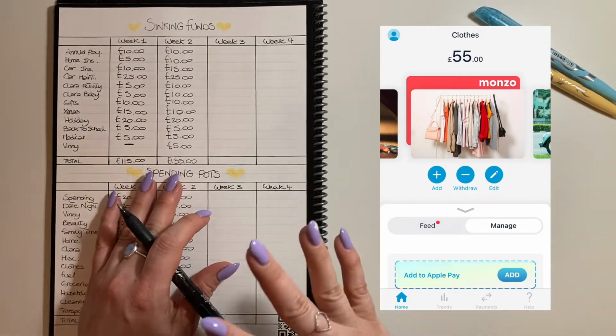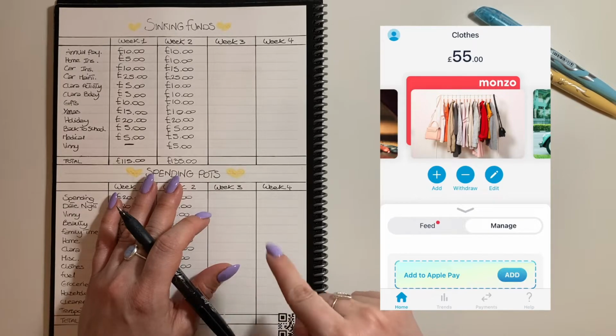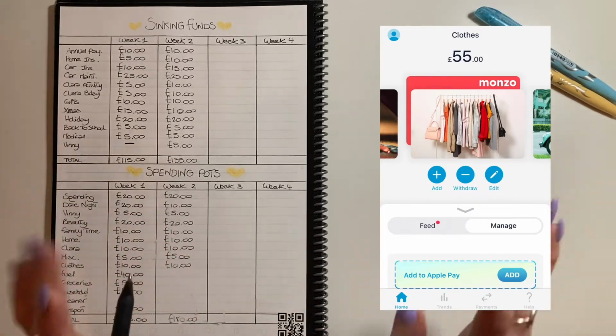Did I just digress massively? Yes, I did, didn't I? Sorry about this. Anyway, if you are interested, I'll let you know how I get on. But that was my whole spiel about clothes. How did I even... I don't know.